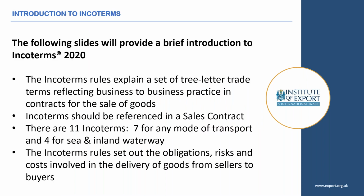So, an introduction to Incoterms. The following slides will provide a brief introduction to Incoterms 2020. The rules explain the set of three-letter trade terms reflecting business-to-business practice. There are 11 Incoterms, 7 for any mode of transport and 4 for sea. And as Charles has mentioned, they in themselves do not relate to a contract. It's only when they're incorporated in a sales contract that they become part of that contract. The Incoterms rules set out the obligations, risks and costs in the delivery of the goods from the sellers to the buyers.